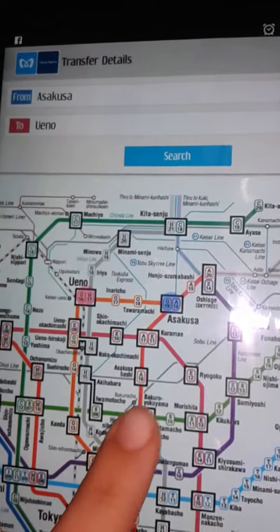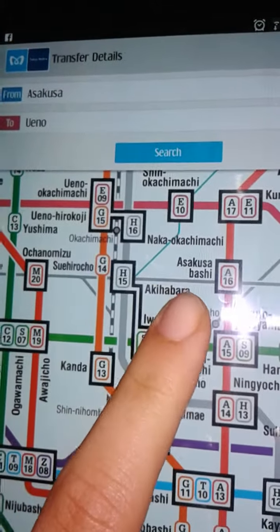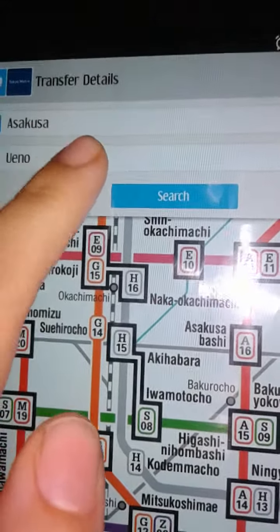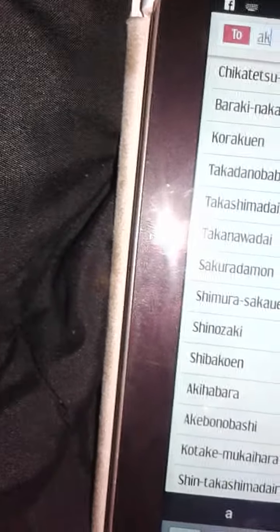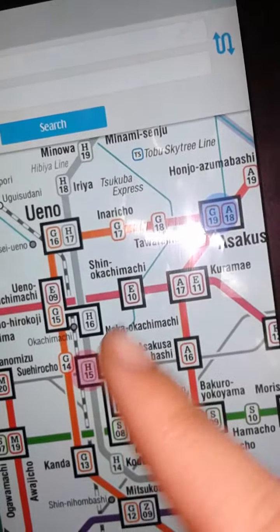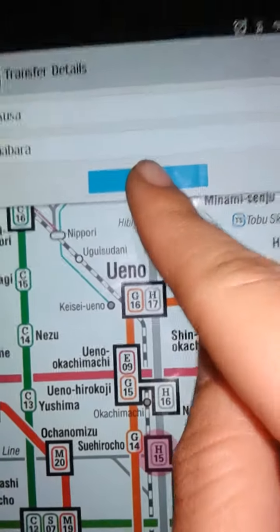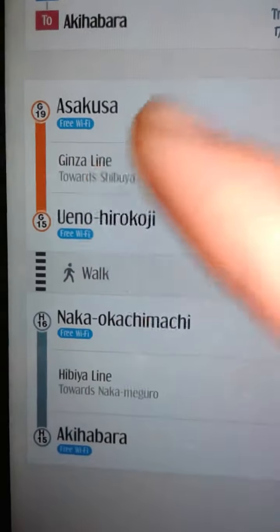And then I'll also be going to Akihabara, which is right here. So again, you just type in where you're going. I'm trying to do this from looking through my phone to my tablet instead of just looking directly at my tablet. It's kind of difficult. So there's Akihabara. And then again, it'll highlight it for you. Then you just hit search. And it says it's about 14 minutes, and it's also 170 yen.